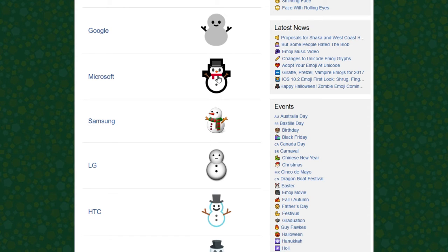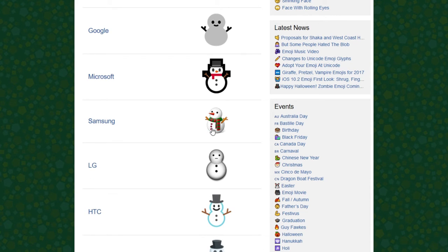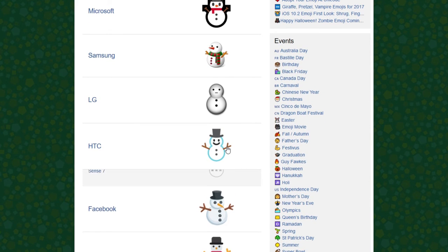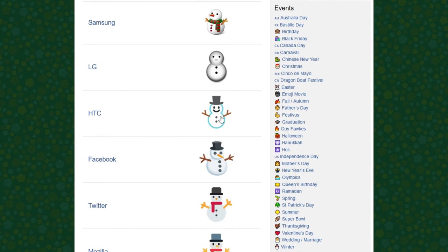It's got the scarf, the hat, the nose, it's got it all going on. Samsung's has got it all going on, but not the hat. LG's is terrifying. That doesn't even look like a snowman. It looks like a bowling pin that you just knocked down. It got back up and it's like, why? And you're just like, oh god. HTC's is pretty cute. I think it works. I think it's missing a scarf. I think the scarf is a pretty good aspect of a snowman, especially in the emoji family.